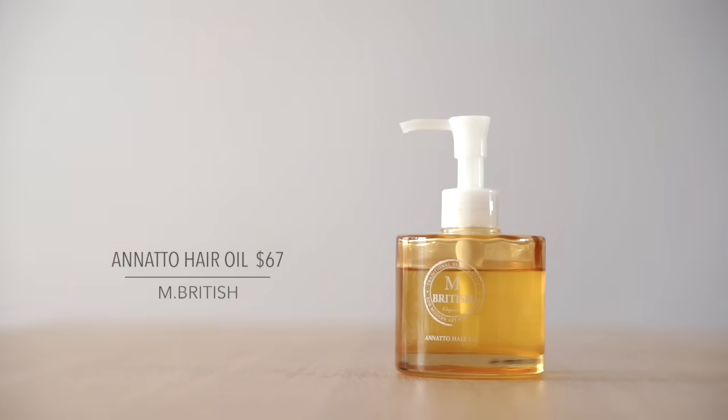Now this is a relatively new discovery. I've been using it for like a couple of months now. It's from a brand called M British. It's their Anato hair oil. This is a luxury Korean hair oil product. So this is not inexpensive, but the thing to note is you're getting almost 5 ounces of product, which is at least 4 times more than you get in similar oil type hair products.